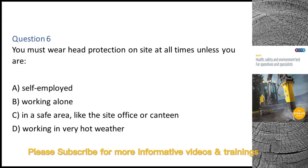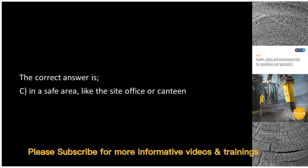Question 6. You must wear head protection on site at all times unless you are A. Self-employed. B. Working alone. C. In a safe area, like the site office or canteen. D. Working in very hot weather. The correct answer is C. In a safe area, like the site office or canteen.